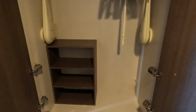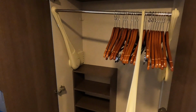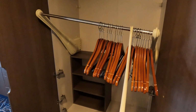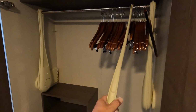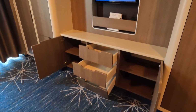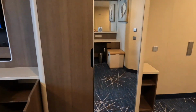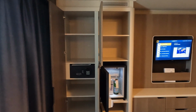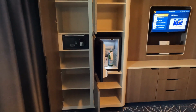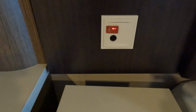Our first closet has accessible features. I found that the clothes rack was a little hard to pull down and raise back up. A look at the main drawers and shelves below the TV. The closet also has a full-length mirror. Next to the window is more shelves, the safe, and the mini fridge. An emergency call button is located next to the bed for assistance.